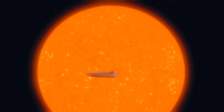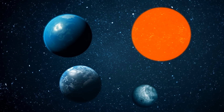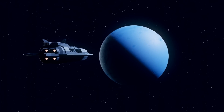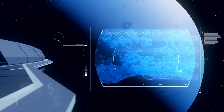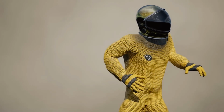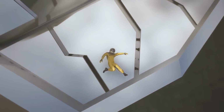Gliese 1214b is very close to its star. It's only 0.014 astronomical units away, which is less than the distance between the Moon and us. The year there lasts about 36 hours, and the temperatures, to put it mildly, are just wild. Scientists suggest that the average temperature there can reach 250 to 535 degrees Fahrenheit. Woo, that's hot. Remember the creepy description from the beginning? Well, actually, spending time on Gliese 1214b would be a little different, more like swimming in a steam boiler.